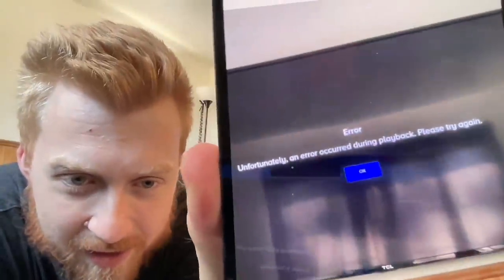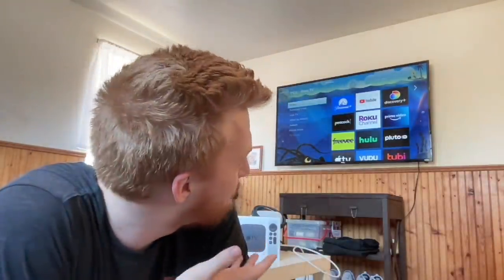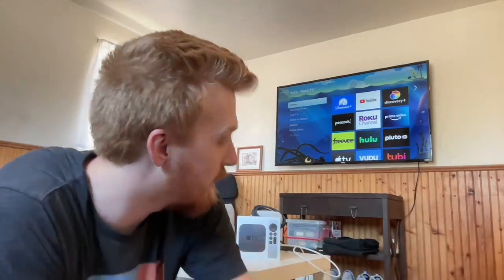I don't have the TV doing it right now, but basically all the time when I'm in the middle of watching content, it crashes, and it has all kinds of issues. I'm pretty convinced it's just the Roku inside of it getting old. So this is a 55-inch 4K Roku built-in TV, so there's no separate box or anything.